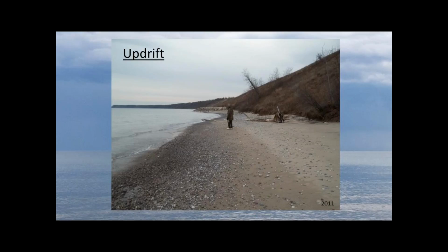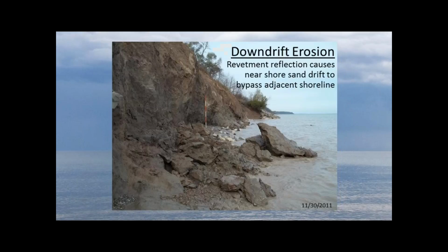You can see we have not a broad beach, but we have a sand beach below that during low water levels, no erosion going on the bluffs on that beach face.